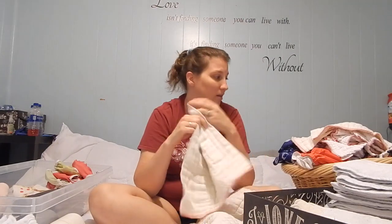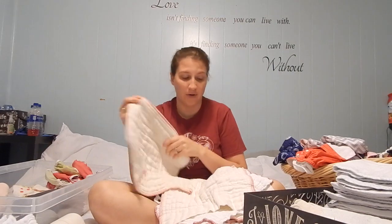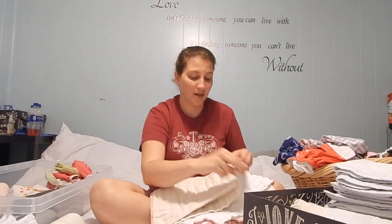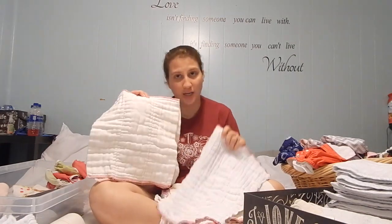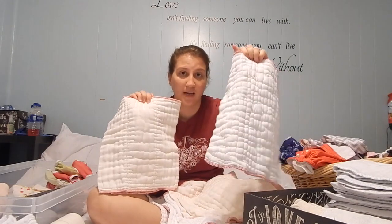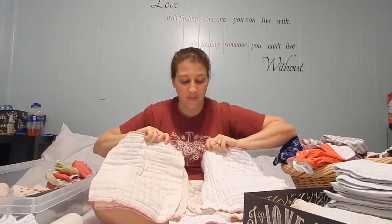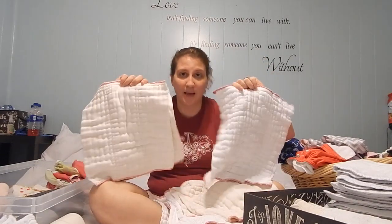I don't even remember the exact numbers, and I don't want to tell you wrong. So I got some that are, these are not dirty. These are clean compared to these. They're just different, these are bleached and these are not bleached. So that's the difference in them. They're both the same company, same thing.